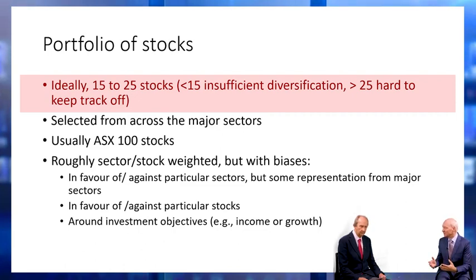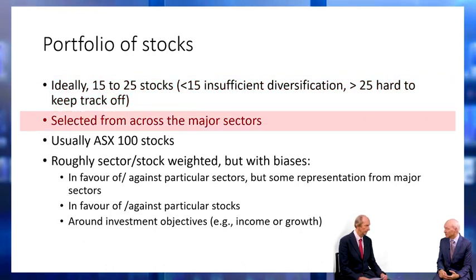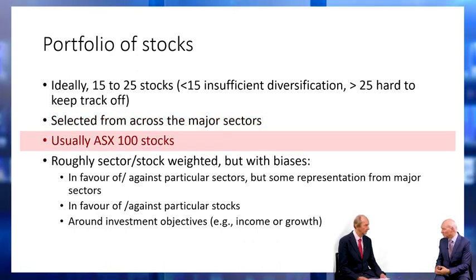I would say somewhere between 15 to 25 is about the ideal number. But with less than 15, you really aren't getting the diversification and are taking on too much risk. More than 25, it's pretty hard to keep track of every company. You would look across the major sectors. We'll come to that in a sec. Usually top 100 stocks. It doesn't have to be top 100, but they're going to have better research. There's going to be more information. You can have less information asymmetry about it, so that's going to be more attractive to you.